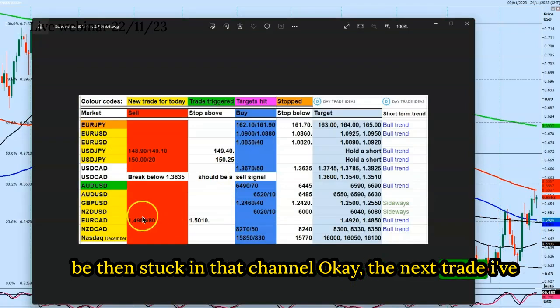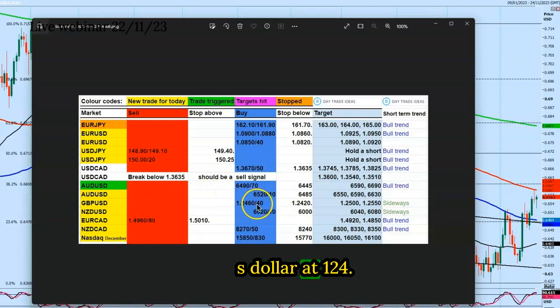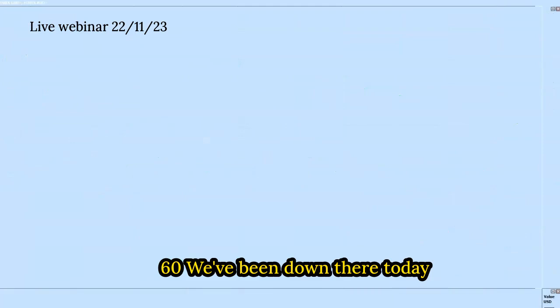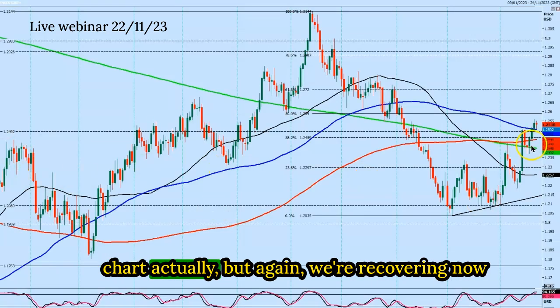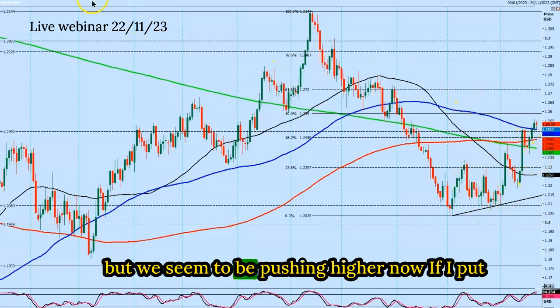Okay, the next trade I've got on the sheet is the cable, the pound versus the US dollar at 124.60. I think we've been down there today. No, we have not. I've probably got it all from the shorter term chart, actually. But again, we're recovering. Now, I thought this could be something of a bear flag, but we seem to be pushing higher now. So I put some trend lines on there.